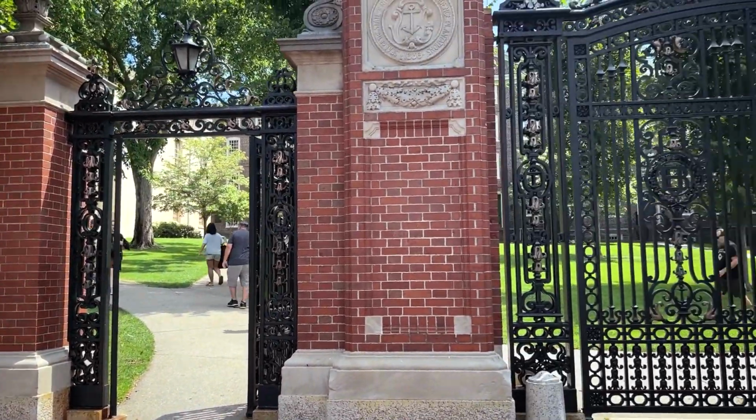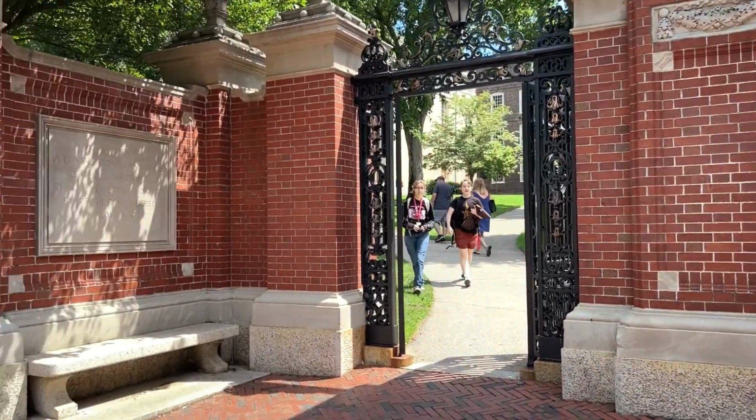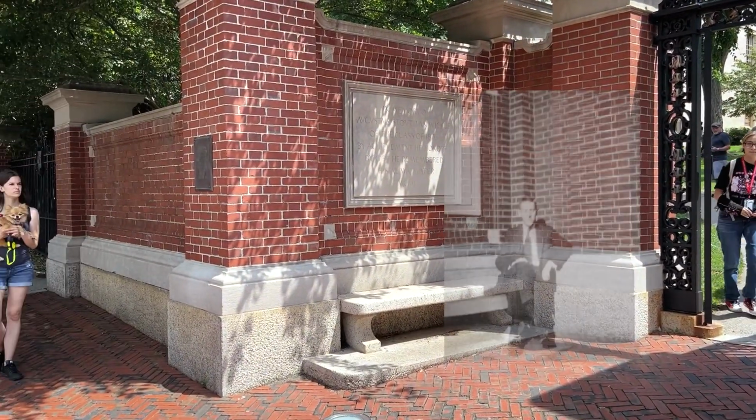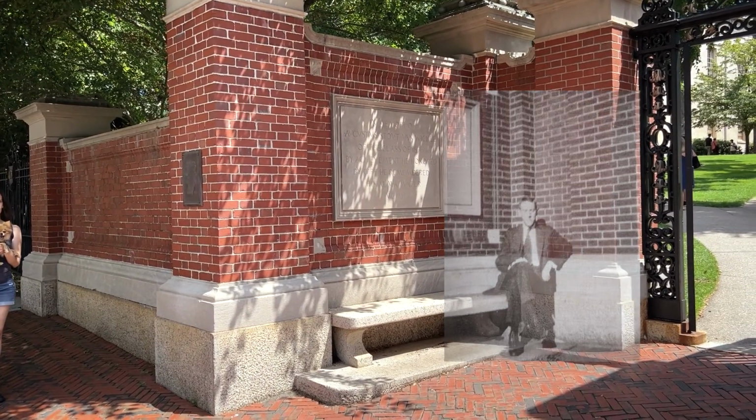It only opens twice a year, once to let students in, once to let students out. And there's a picture of Lovecraft sitting right here in the 1920s. And I'm gonna sit right there. I'm not sure if it feels especially Lovecraftian, but it's okay.